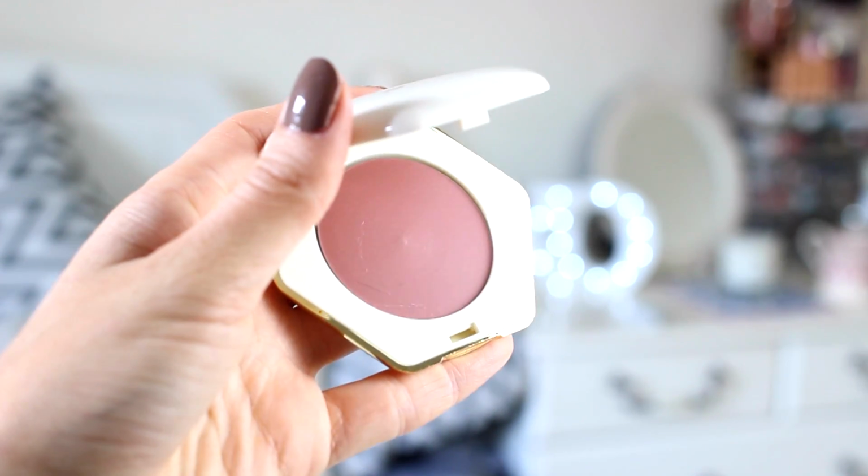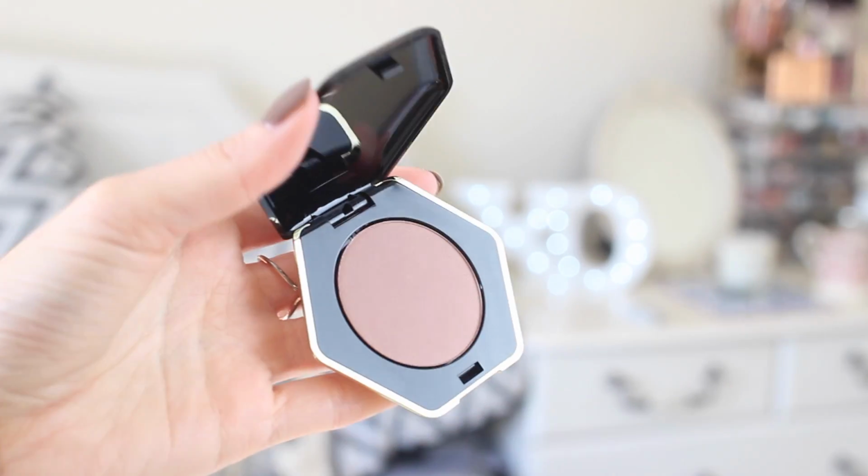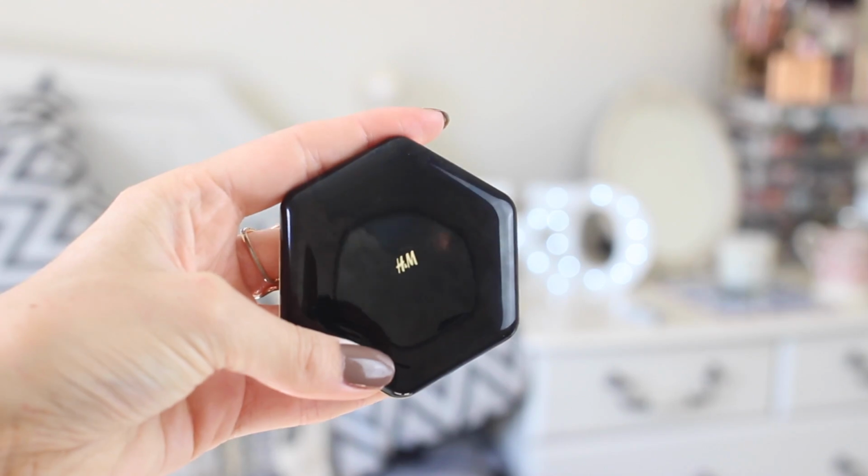So the first two things that I picked up are these two blushers, a cream blusher and a powder blusher, and both of them, I'm not going to lie to you, I picked up because of the packaging. From the outside, they're quite plasticky, obviously a little bit cheap looking, but when you open them up, that is when these guys get really beautiful. It's a gorgeous hexagon shape with a gold outline from the gold base, and the same with this one. It's got the black hexagon, and you can see the gold outline here from the gold base.